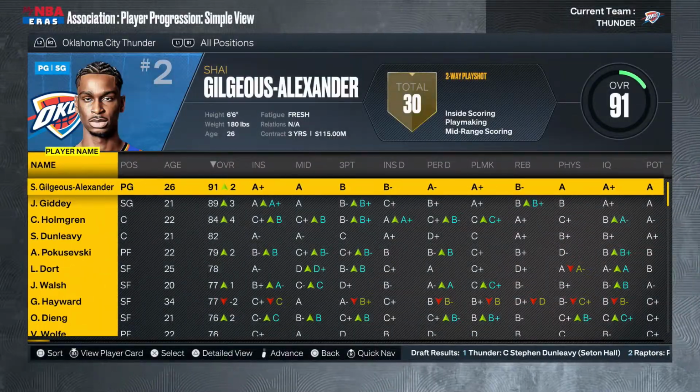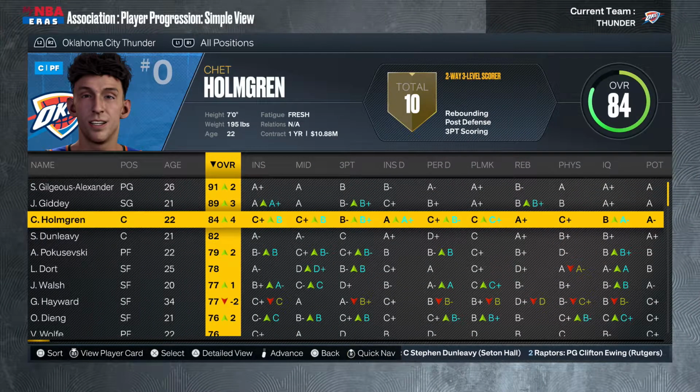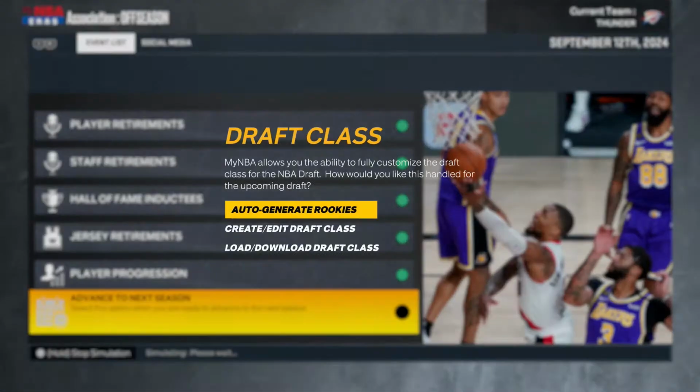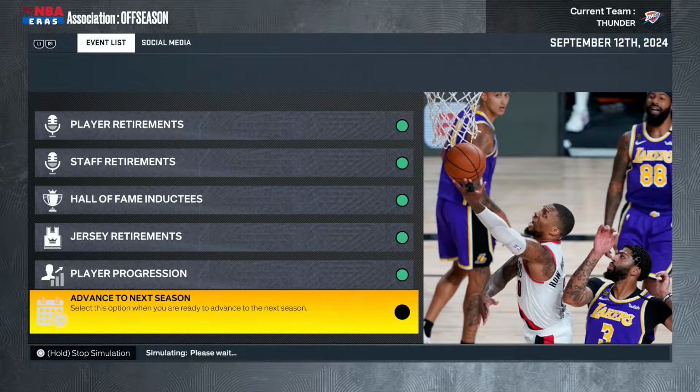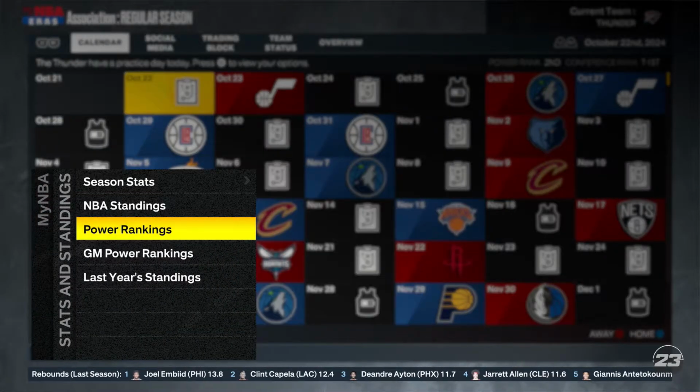But here we are. Shai Gilgeous-Alexander up to a 91. Josh Giddey up to an 89. Chet Holmgren up to an 84. It seems like his development's going to be a little bit slow, but he did go up 4 overalls last season. Hopefully this is the year that he takes that step up. Maybe competes for an All-Star spot. Maybe even gets Defensive Player of the Year consideration. I'm really hoping for it this year.